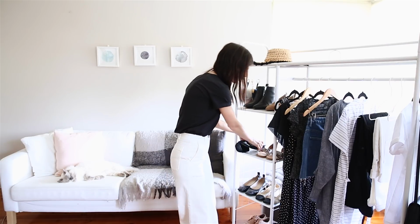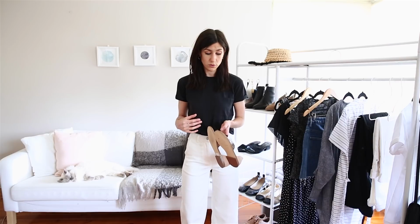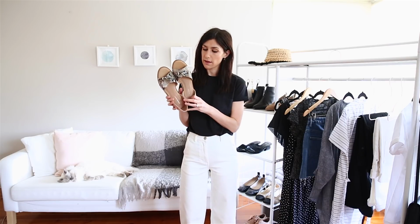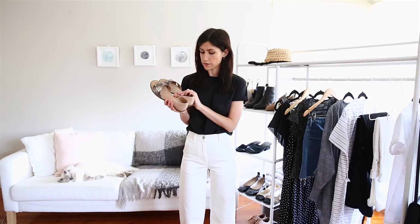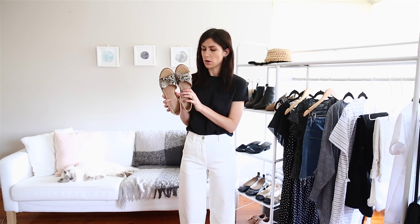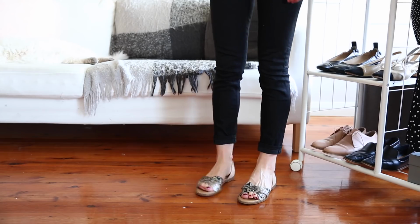Then the other pair of shoes that I got are from Sportscraft, and I've been looking for a nice pair of summer sandals that are sort of a slip-on style that don't have a strap around the ankle, because I find that that's not necessarily the most flattering style of shoe because it can cut you off a little bit. And I saw these and I thought that they would be perfect and go with absolutely everything, so I actually just got these. I haven't even had a chance to wear them yet, but they are a kind of a beige heel. They've got a beige back, and then they've got a faux kind of python effect across the toe.